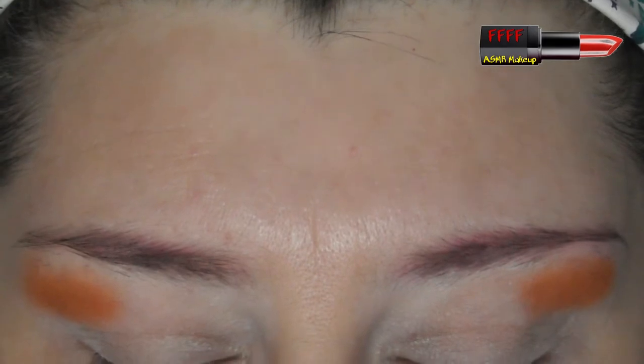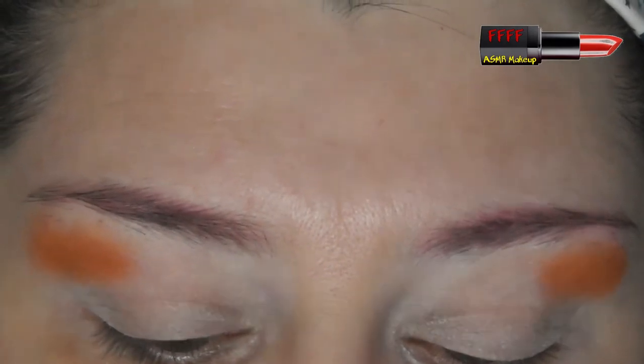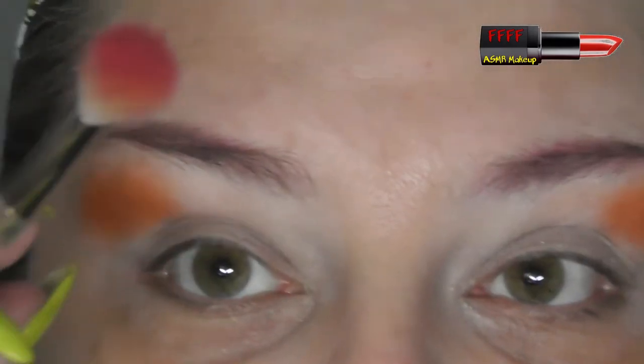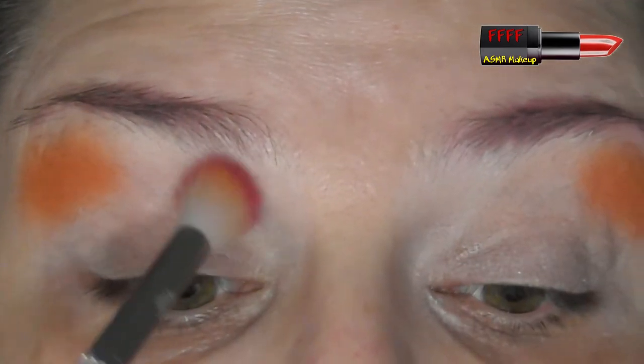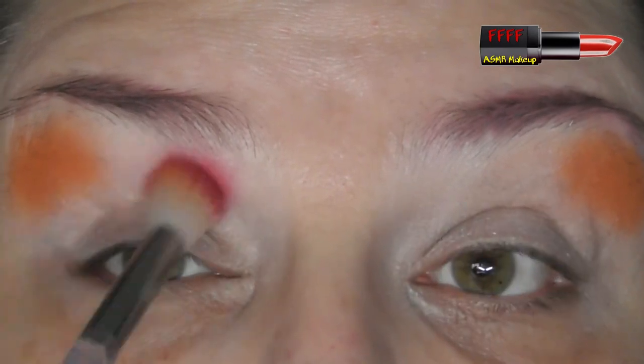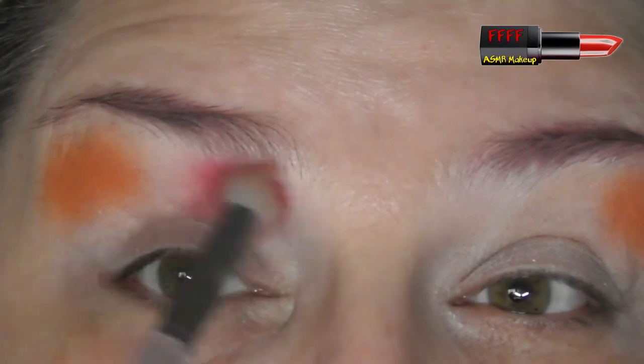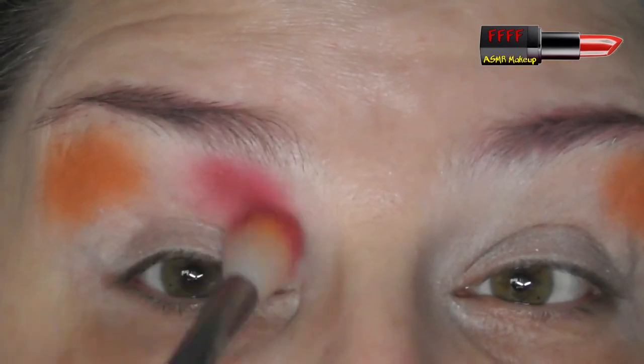Right, now I'm going to dip into Lucid Dream, which is the pink. Wow. It looks like magenta in the pan, but it's definitely hot pink on the brush. And I'm just going to pop that just here. Ooh, this is pretty.